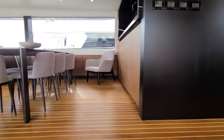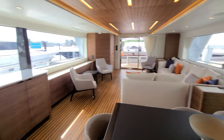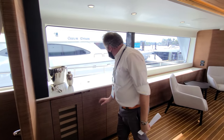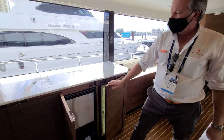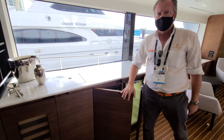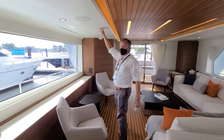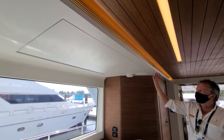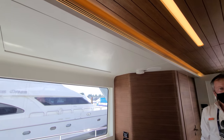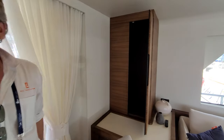There are a few features in the salon I would like to point out. Okay. In the salon, we have a wine cooler, ice maker, refrigerator, and a hidden wet bar. We have a fold-down TV, so the TV is not visible unless you need it. What size screen is that? It looks nice and big. I believe it's 55. Again, a lot of storage wherever we can. We have quite a deep storage back there.